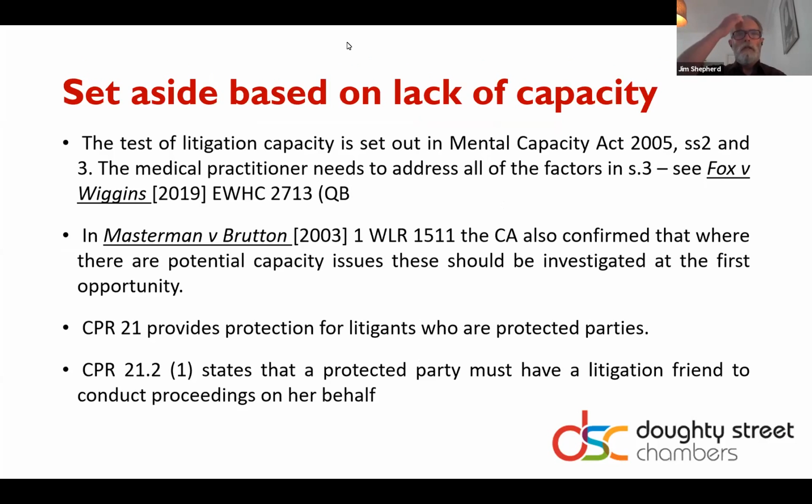Just moving on. The other area that is interesting and arises quite a lot in housing, I think, is setting aside based on capacity, lack of capacity. And really, you're looking at the Mental Capacity Act, Section 2 and 3. And a recent case of Wiggins, a 2019 case, said it was very important that the medical practitioner or the applicant addresses all of the factors in Section 3, even to discount them. But they need to address all of the factors in Section 3 of the Mental Capacity Act.